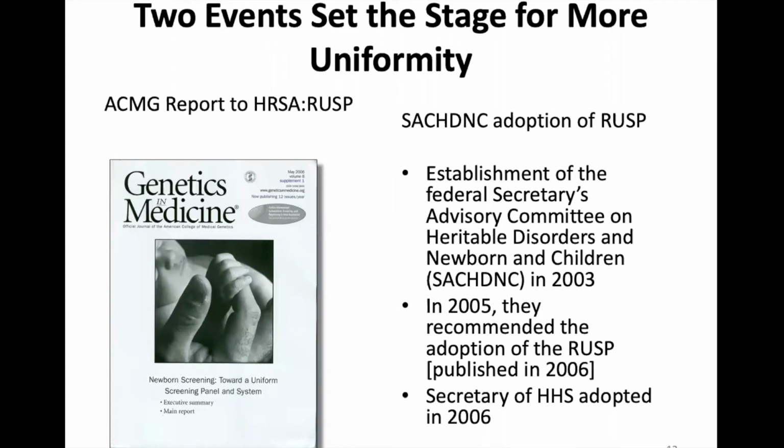Shortly after the recommendation from ACMG was made, the committee recommended adoption of the uniform panel, now known as the Recommended Uniform Panel, or RUSP. In 2006, the Secretary of Health and Human Services adopted the RUSP. And on the next three slides, you can see the effect of these two events.